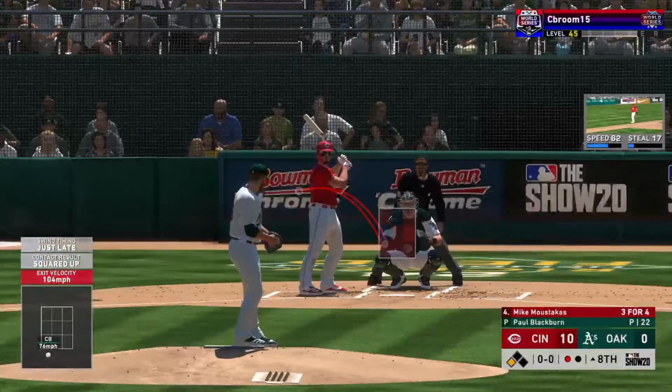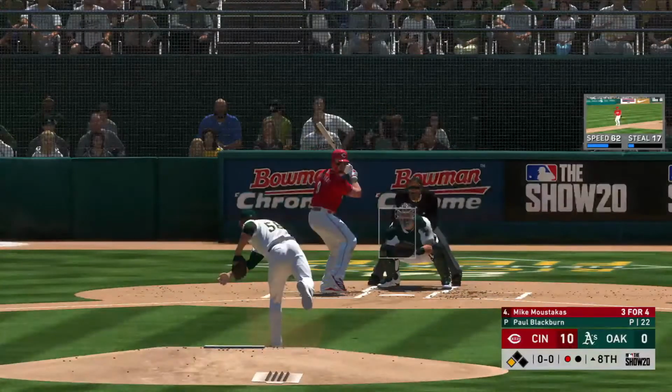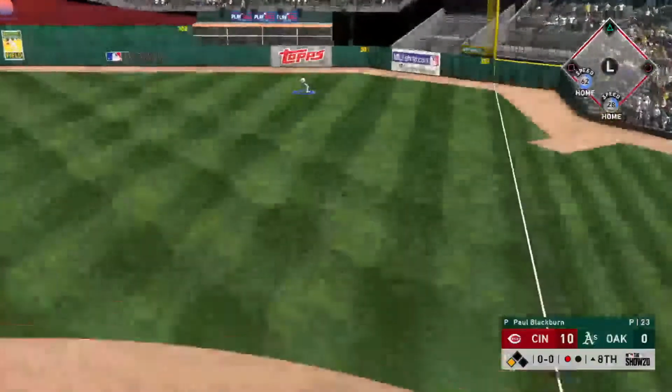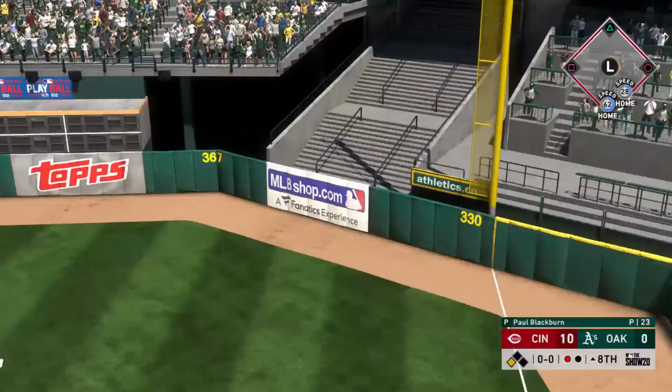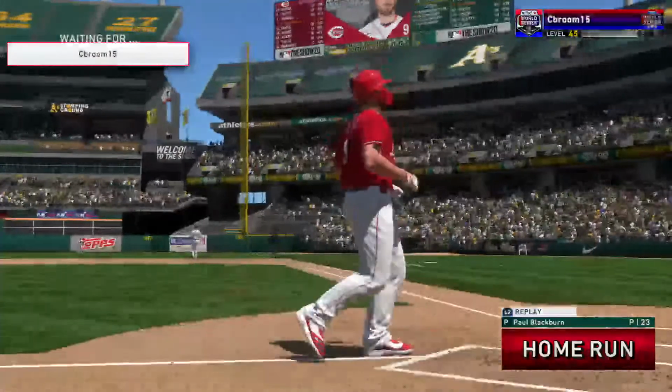The batter number 9. Digging in and looking for more, Mike Moustakas. Talk about having... There's a swing and a drive, and everybody's just going to sit back and watch that one fly. A no doubt home run.